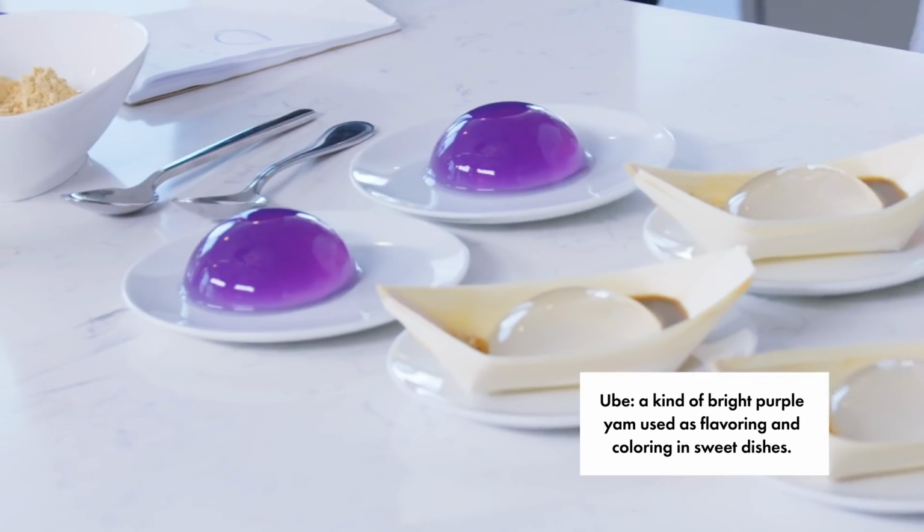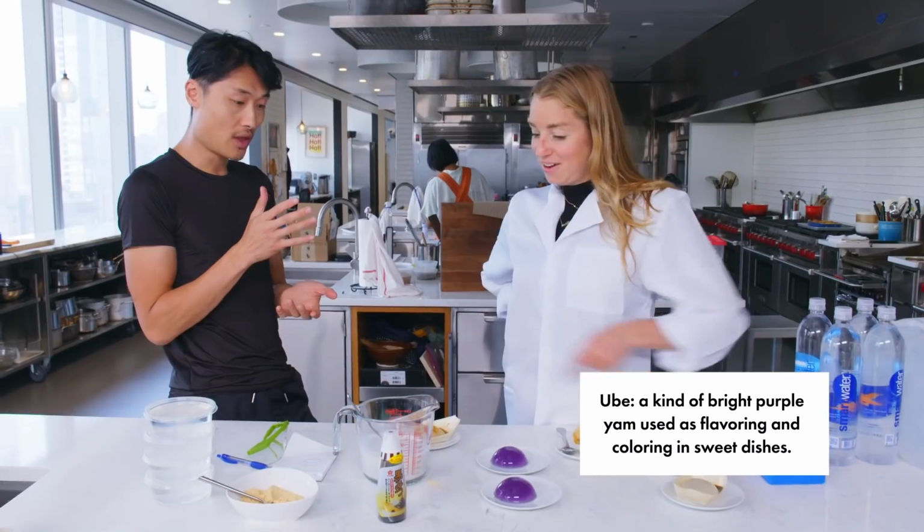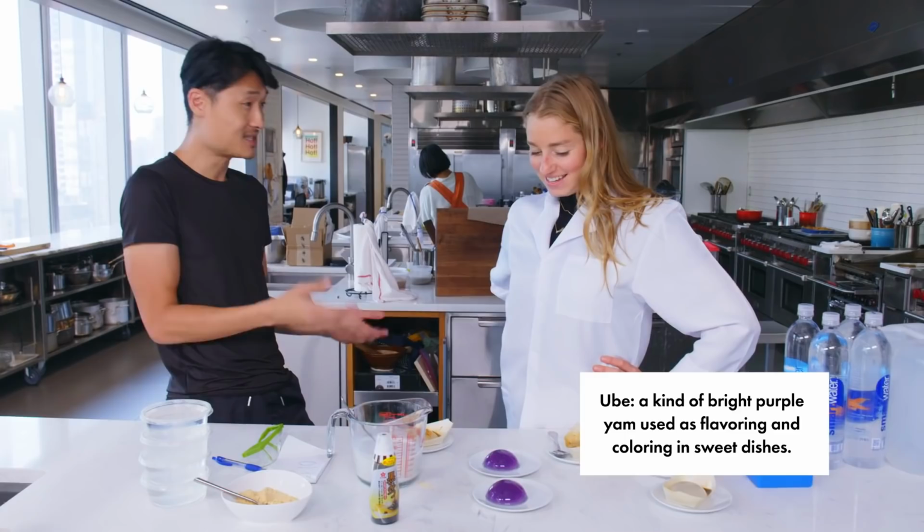Is that ube? It is. Nice. And look, coconut milk. And coconut milk. Exactly. Amazing. See, you know it already.